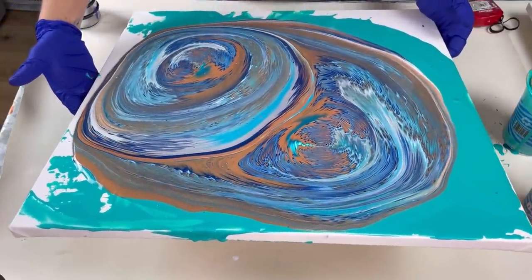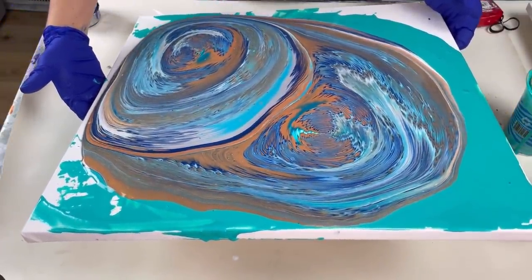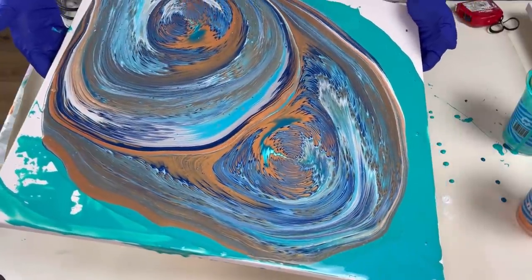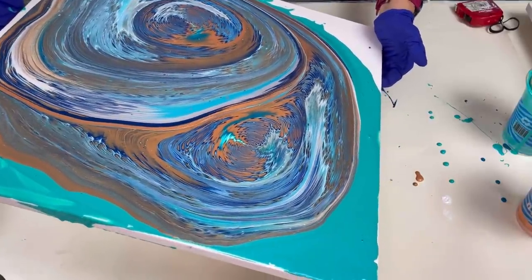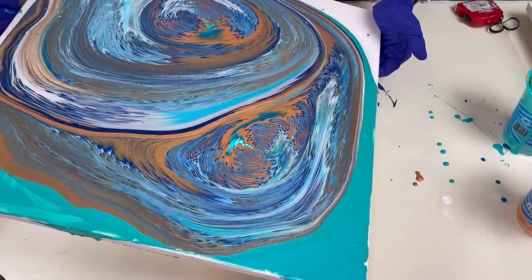So all I'm doing to start with is just tilting it around, not losing any yet. I'm just tilting it around to stretch the design out as much as I can before I lose any. Oh, I might lose a bit there.